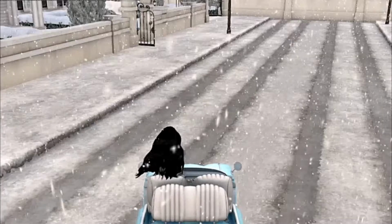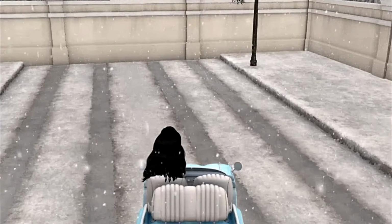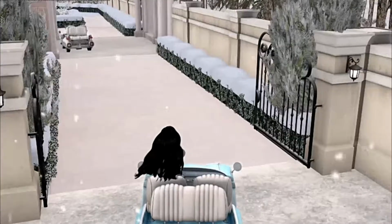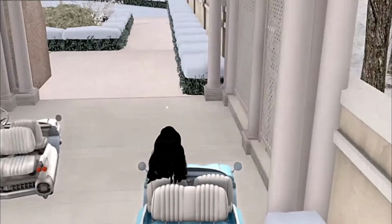You know what? I hate left open gates and doors. Pet peeve, please, please, close the gates. I was wondering where that car went. I'll pick that up later.